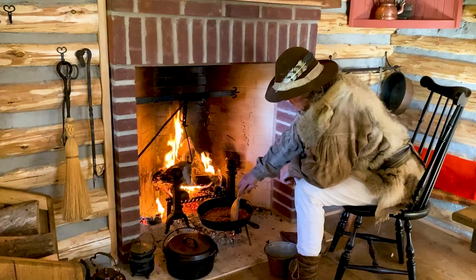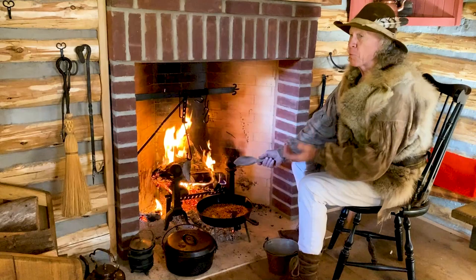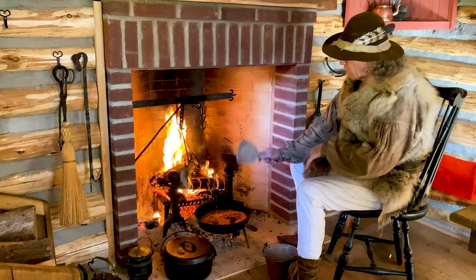This reminds me of making my coffee. So I start with green coffee beans, which they would have had if they were fortunate enough to get it. It was quite hard to come by. And just dry roast the beans in a dry frying pan until you get them as dark as you want them, and pulverize them, not a whole lot different than making a little parched corn.